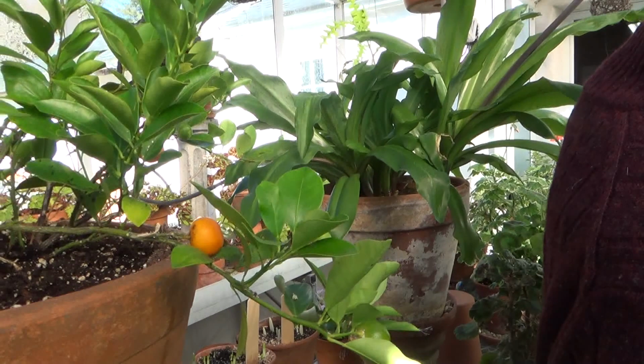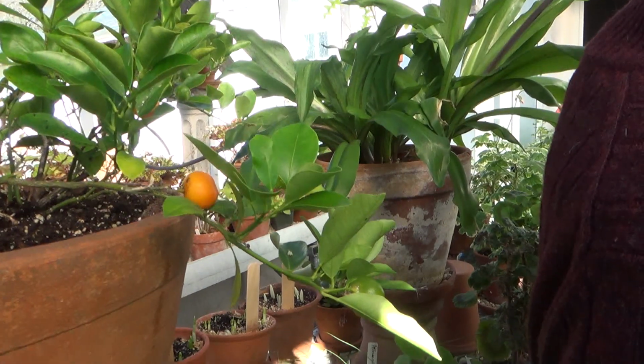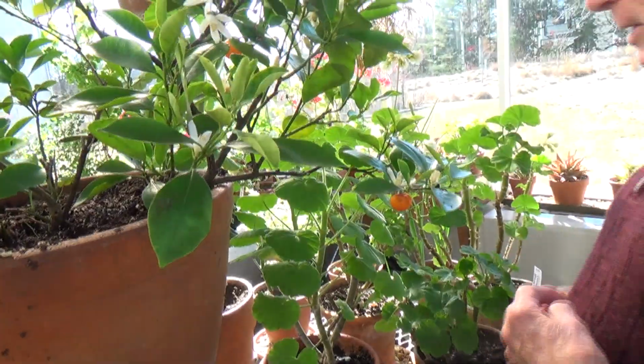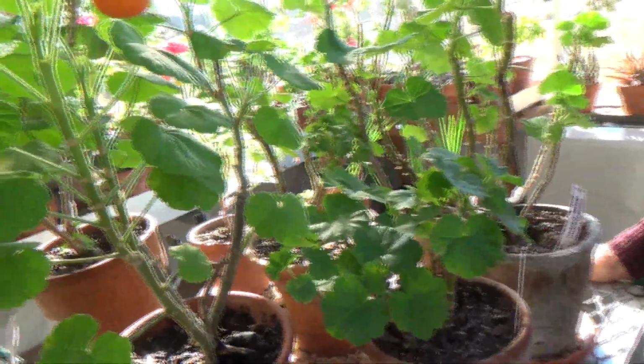I only have this one calamondine orange. Very tiny little oranges. You can see a couple of them here. It's now just beginning to bloom, and it'll give more oranges probably until August. And it makes wonderful jam, but it's very time consuming.